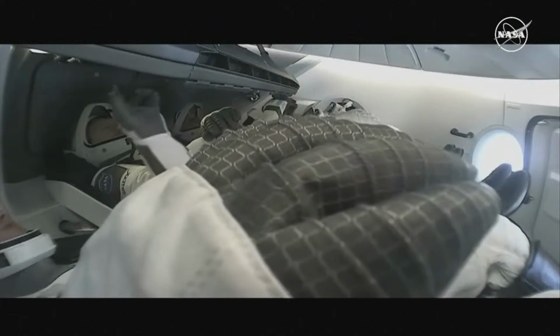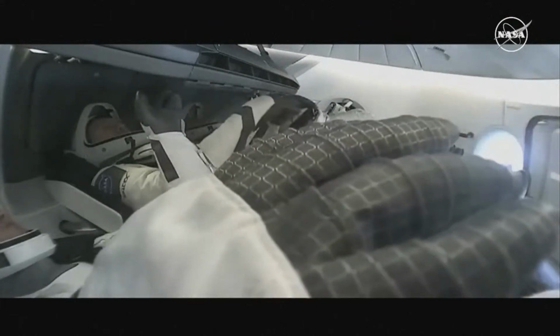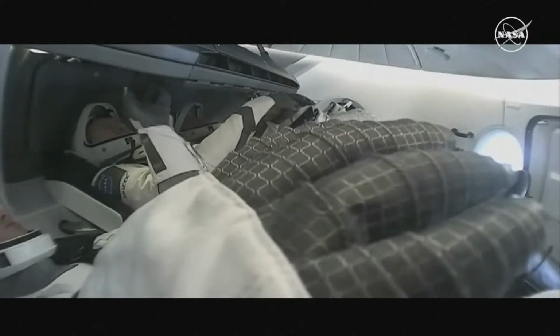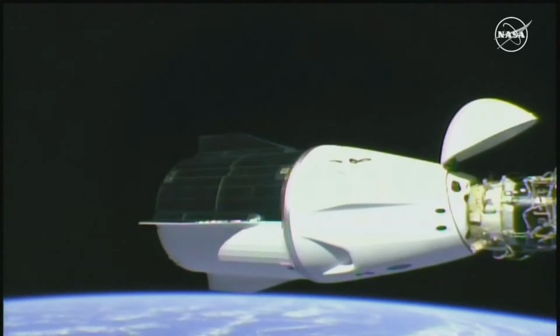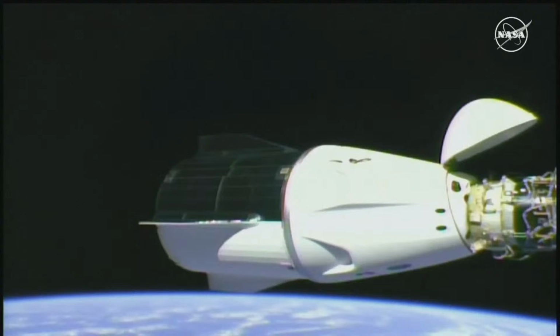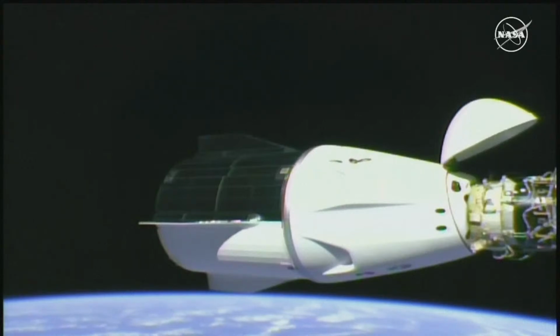Thanks, Jesse. Great to have you with us this morning. So again, teams are continuing to work through the procedure to relocate Endeavour from the forward port of Harmony to the Zenith port. Inside the International Space Station, NASA astronaut Tracy Dyson is prime for completing these operations from the space station side. One of those tasks will include closing the APAS hatch, which is the androgynous peripheral assembly system, and it's the hatch on the space station side.